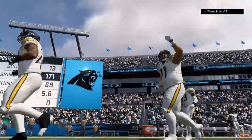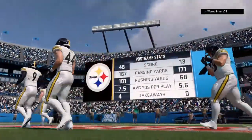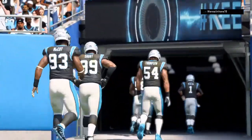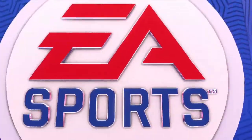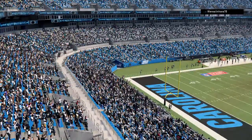So for the Steelers, it's a fantastic start as they roll to a blowout victory here in the season opener. And they'll get another road test next week as they head to Baltimore to take on the Ravens. Meanwhile, for the Panthers, they obviously fall to 0-1 with the defeat. And they'll try to turn it around next week as they head to Atlanta for a matchup with the Falcons.